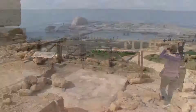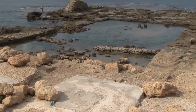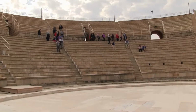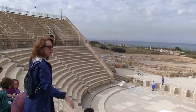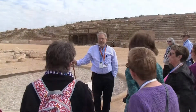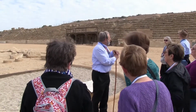Herod built himself a sumptuous waterfront palace with, yes, a freshwater swimming pool. There was also an amphitheater, an arena for chariot races and gladiator fights, and a commercial downtown.